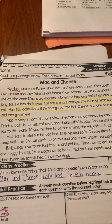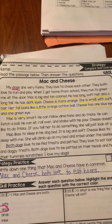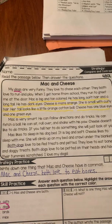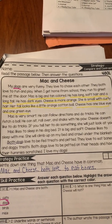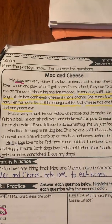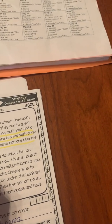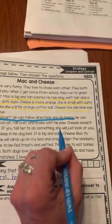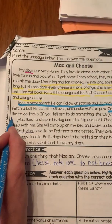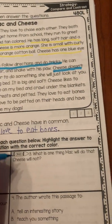Let's see. Mac is very smart. He can follow directions and do tricks. He can fetch a ball, he can sit, roll over, and shake his paws. Cheese doesn't like to do tricks. So there we go. The author tells us that Mac is smart and likes to do tricks, follow directions and do tricks, but Cheese doesn't like to do tricks. So one thing Mac will do that Cheese will not is tricks. So again, complete sentence starting with an uppercase.